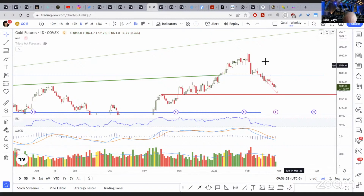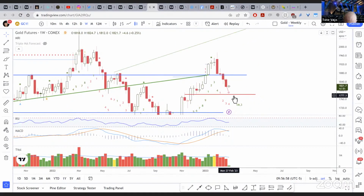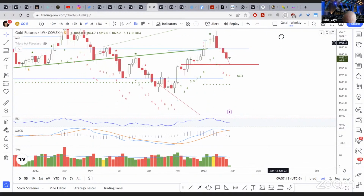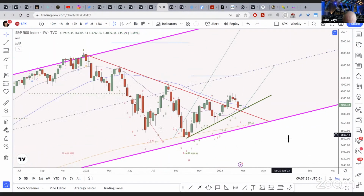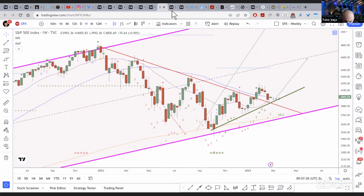Gold is still on its projected downward path, as the arrow indicates. We will see what happens when we reach a reasonable support level. And back to the S&P 500.